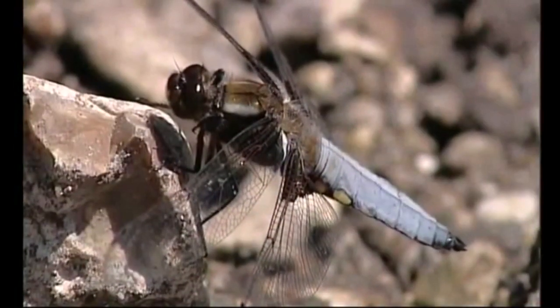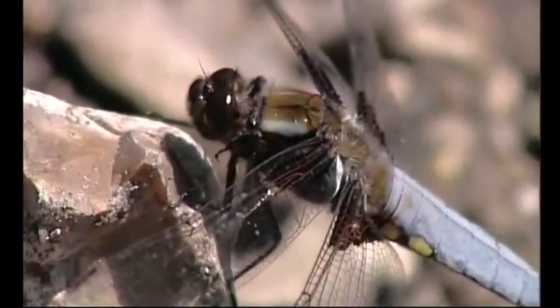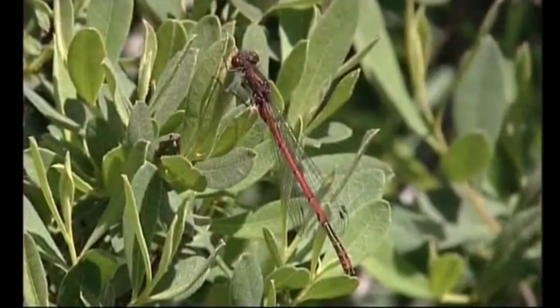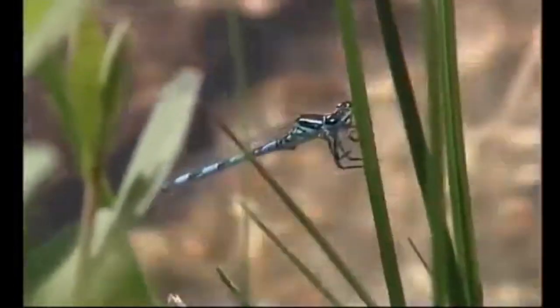That's a male broad-bodied chaser. Quite an aggressive species. When you come to approach a body of water, and you'll see a lot of aerial combat going on between dragonflies, there's usually one of these at the heart of it. Damselflies, like this large red, are more delicate than dragonflies, about the size of a matchstick. This is a southern damselfly, a very rare species in the UK. Crockford Stream is one of the few places you can come and see this particular species.